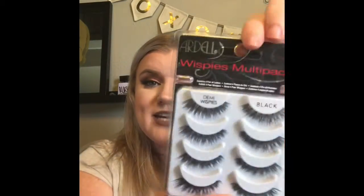I do use the regular wispies as well. Most of the time I use the regular wispies on the brides and the demi wispies for the bridesmaids. And these are a good everyday lash if you want just a little bit extra something.